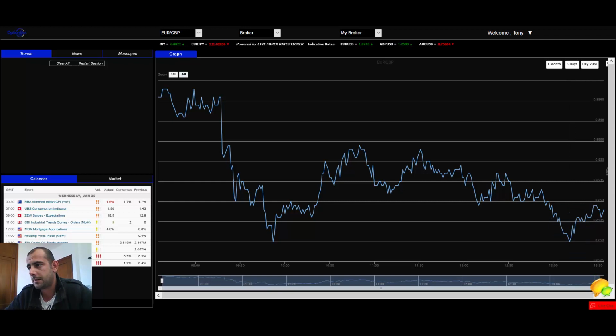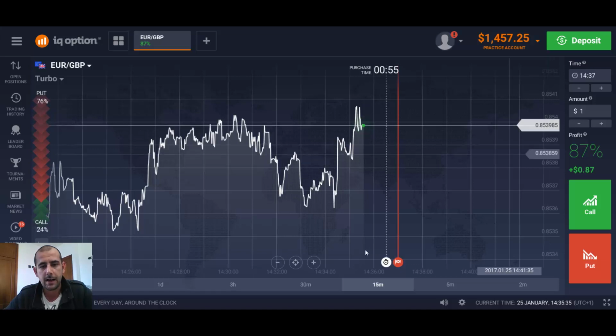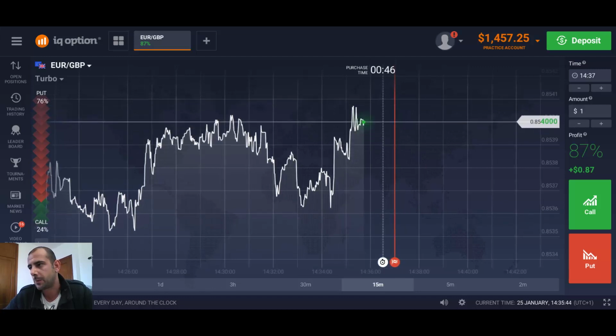Put a 0 on the end of that as well, so that's not going to get any confusing. Okay, so I've sent the signal out for Euro GBP 0.8530 call. At the moment it is in the 8539. So we want it a little bit further down here, and then, as you can see, when it seems to be dropping down, you can see it's just coming back up again, and that's what we're looking for.